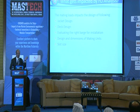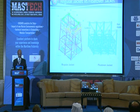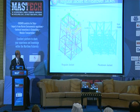Now this is the final part of the presentation, where we'll talk about how this helps determine the model. These are the two typical jackets. This jacket is for a lifted deck installation, and this is for a float over. For the float over, you have a big slot needed, what we call the slot width, for the barge to enter, and there's also a big cantilever on the deck leg, because the first braces are here, where the barge physically cannot go any further. So the essential difference is that in a float over jacket, you have a big cantilever and a big slot width.